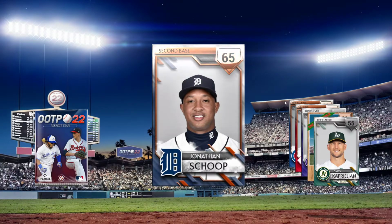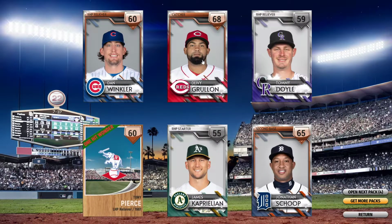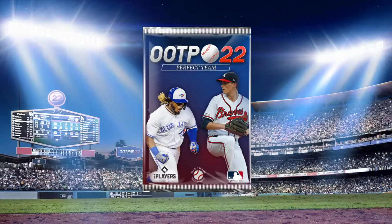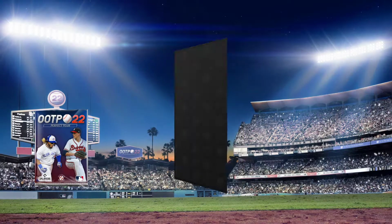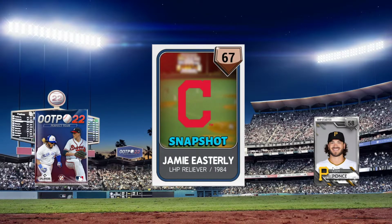And a 60 by Jonathan Scope. 57 even, not really that great. Okay. So we're halfway done with the gold, which is nice. Nope. Bronze, 67 reliever. I'm gonna write that down. Make sure he's activated so he's available for tournaments.